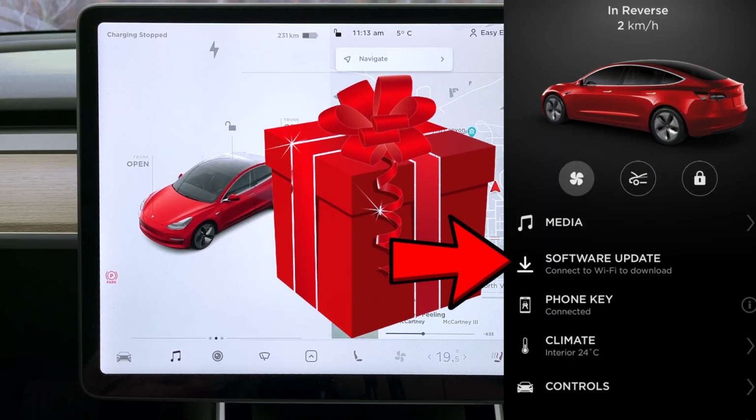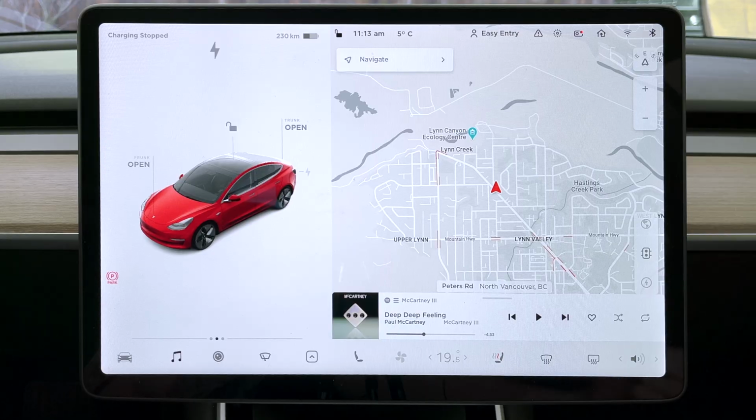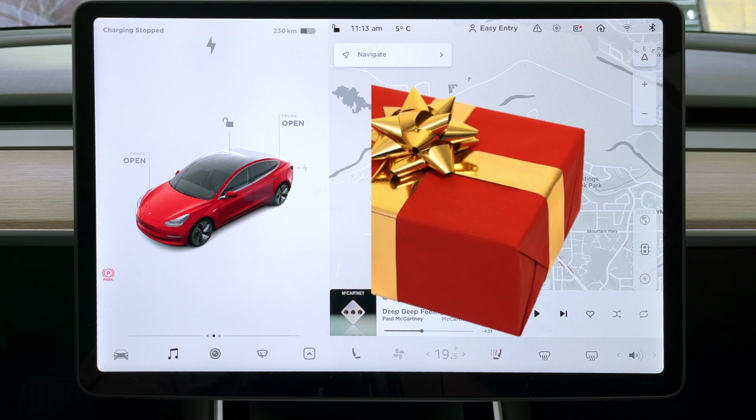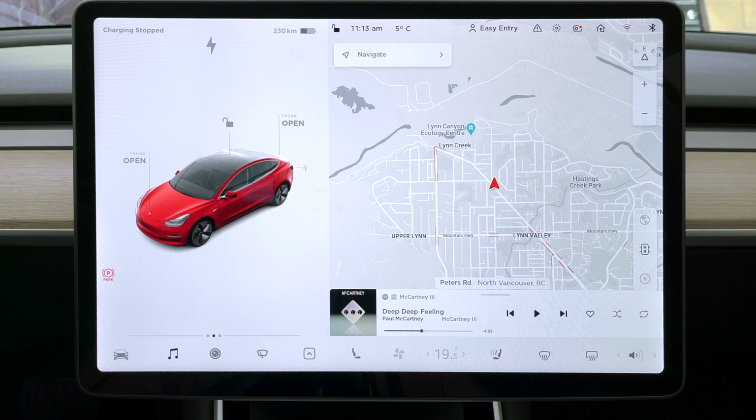Well, Elon's gift arrived. It did not arrive on Christmas Day. I think that was limited to the folks across in Toronto. Trevor Page got his on Christmas morning. We got ours the day after, the old Boxing Day. However, I only got half of Elon's Christmas present to us, and I have a strong suspicion that many of you will only get half of that present. We'll come to that in just a moment, but let's take a look at what's changed.